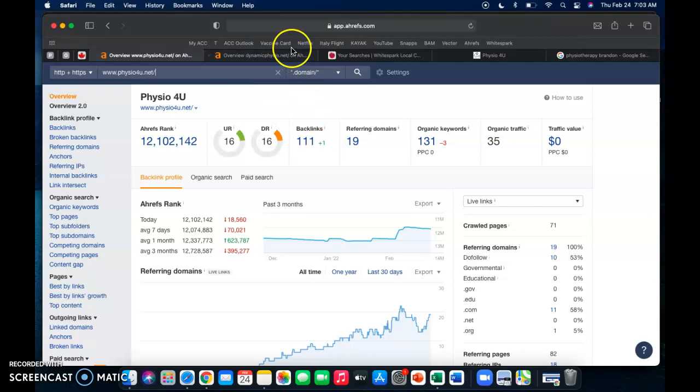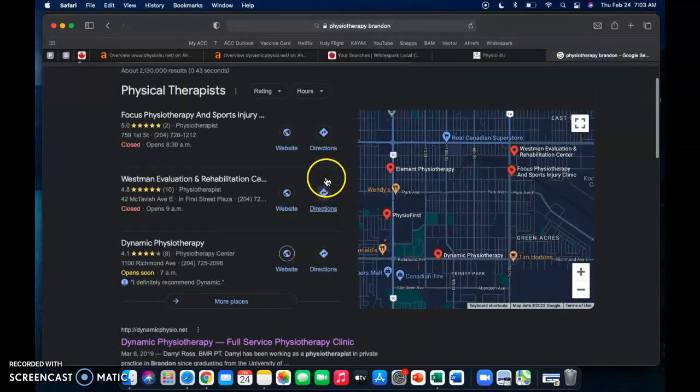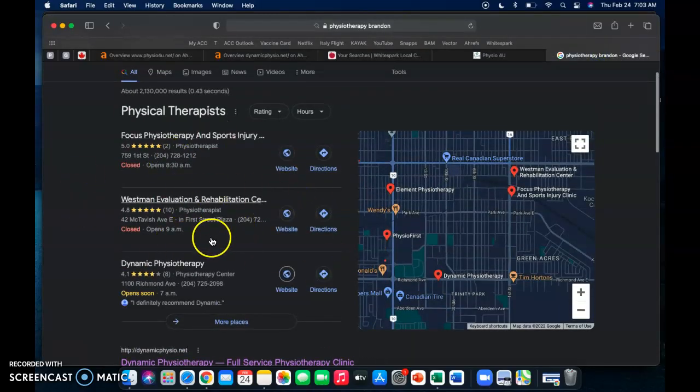So that's backlinks. And then lastly is citation. So a citation is your business name, address, and phone number listed in any directory on Google, like Yellow Pages, Yelp, Better Business Bureau, anything like that. Dynamic here, they've got 37. You guys have got 21. Citations are what help you rank in this, it's called the Google Map Pack. So the more citations you have, the higher you rank on here.